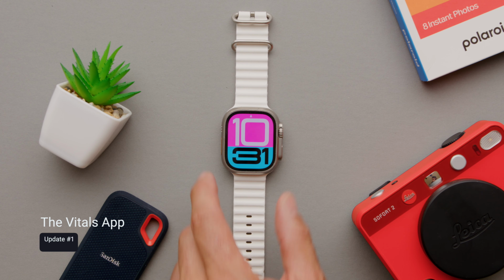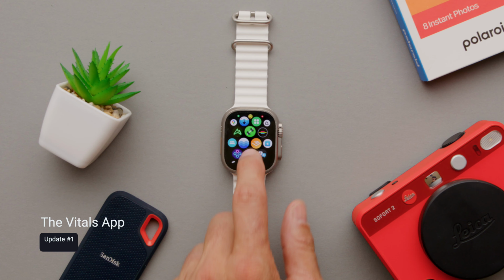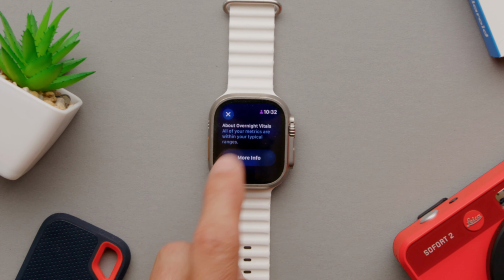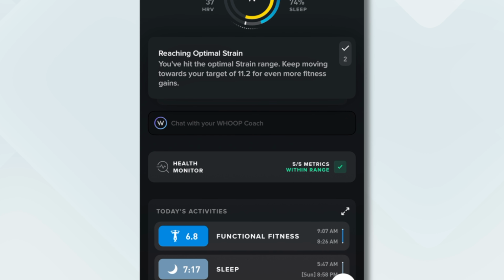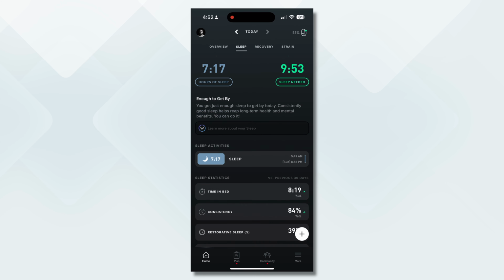This first big new update is an entirely new app called Vitals. And if we tap on Vitals, we're going to find out what the vitals are. There are 5 of them. That's heart rate, respiratory rate, wrist temperature, SpO2, and sleep duration. This is essentially what Whoop calls their health monitor. Obviously, there are some differences. Whoop uses HRV and doesn't include sleep duration. That's its own dedicated page on the Whoop app.